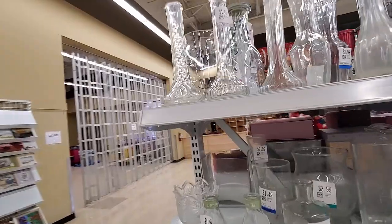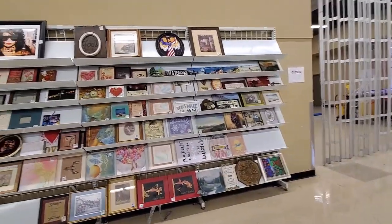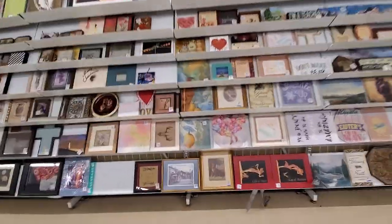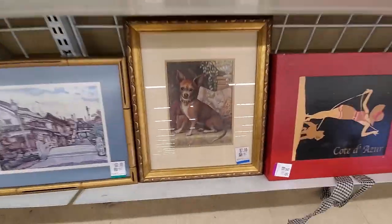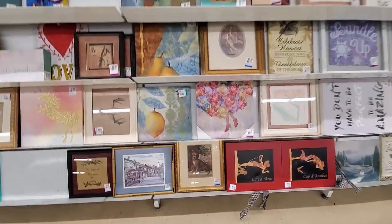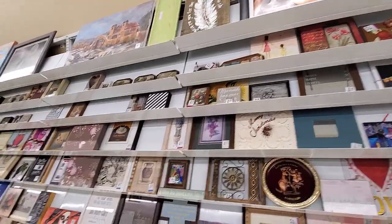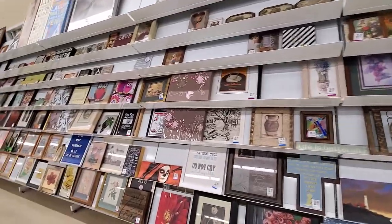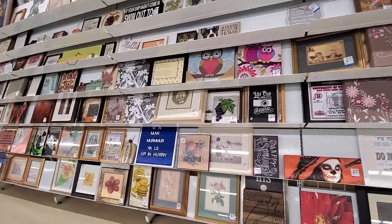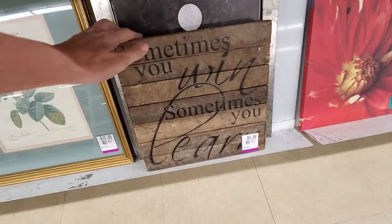I am looking for things that have like etched critters on them or people or some kind of artistic thing. I must say, I do love how Savers lays out their artwork. It makes it so easy to shop and to find things versus how Goodwill puts them into stacks that you have to go through and they're just such a jumbled mess. I love being able to scan these art shelves.